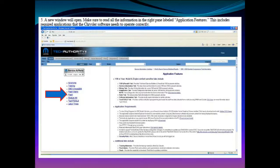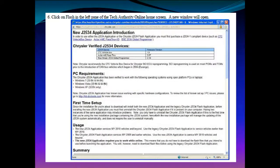Once I click that button, the next thing you're going to see pop up is this web page right here. This gives you some application requirements, tells you what kind of modules you can actually reprogram, and gives you some links that you can go to. We're going to go to one of those links right now. That's the flash link that you see me highlighting over here on the left-hand side of the page. So I click on the flash link.